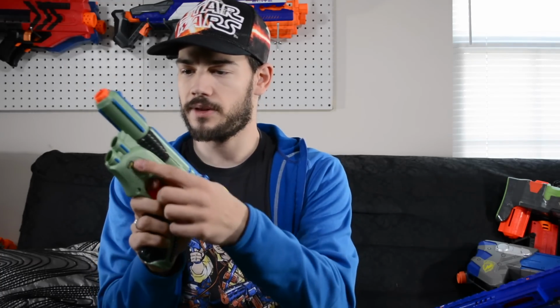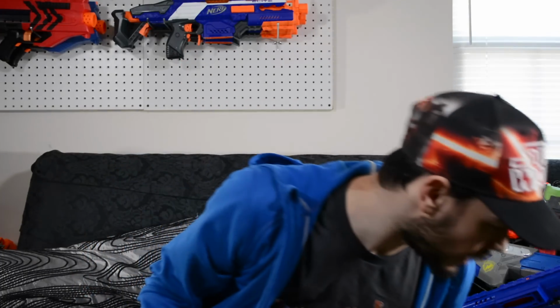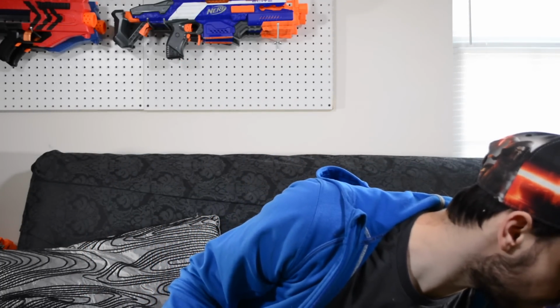Oh, Gen 1 Tech Target, if I'm not mistaken. It's got the old school Nerf logo on there. So these did shoot the old school Megas, and I don't know if I have one of those nearby. I don't think I do. But nevertheless, these things are awesome when modded to shoot micro darts. I paid $1 for it, and they're just sweet looking blasters, so yeah.